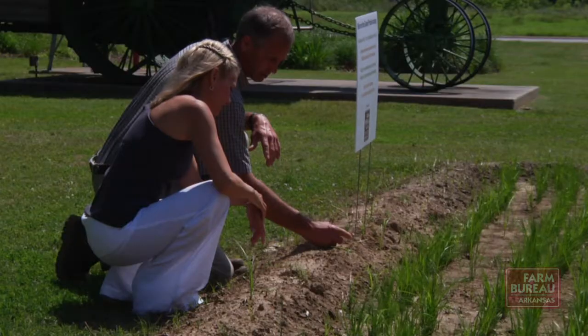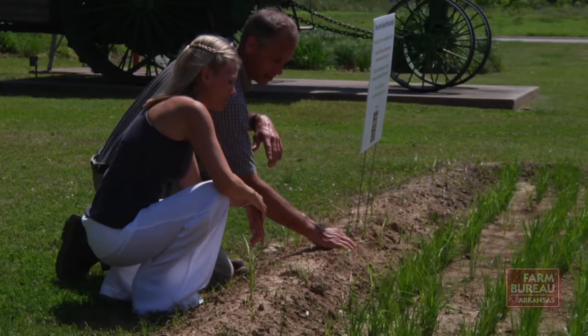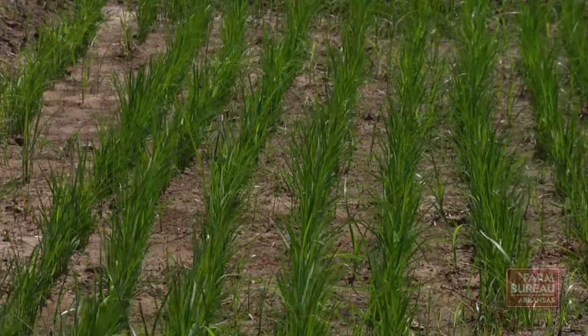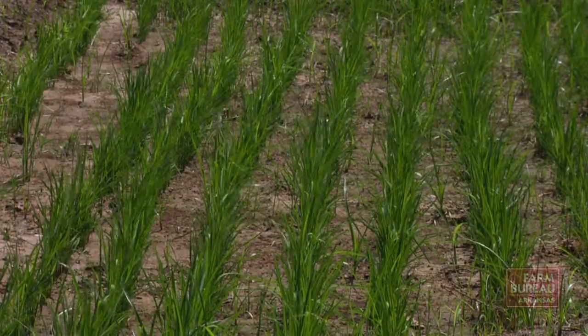I can't believe that rice yields as much as corn in the same acreage. It's just mind-boggling. Melanie Baden is director of the museum. She says the rice plot is a great addition, and they hope to coordinate the harvest of the plot with the museum's 40th anniversary in September.